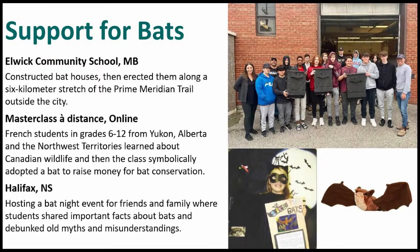And then they can go back and monitor them too. Another opportunity to see, did we put them in the right place? Are the bats using them? Because it's not done. Just because you put it out there doesn't mean that it necessarily is going to work. Sometimes there's a bit of thinking and observing and saying, did that do what we thought it was going to do? So a great project for bats is to put up bat houses.